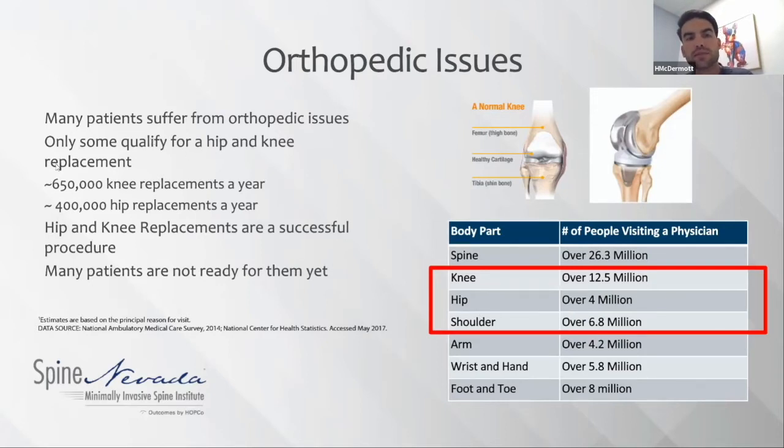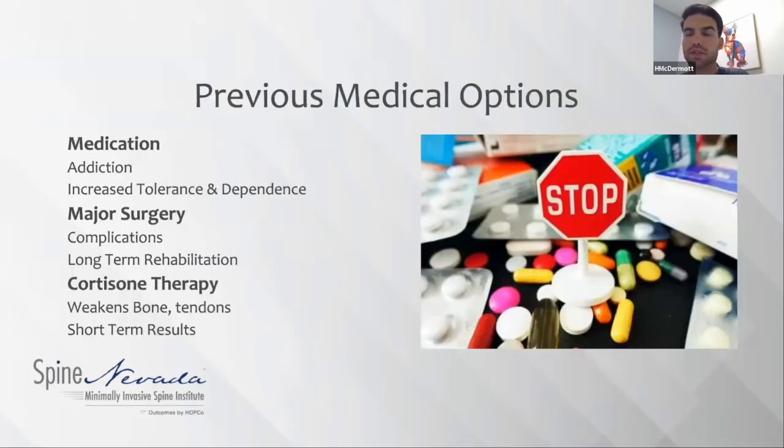This leads over time every year to an annual hip and knee replacement of 650,000 to 400,000 for the knee and hip respectively. And these can be very successful. These can be life-changing for the vast majority of people who get them. But we'll look later in a second here that about 1 in every 5 people who get a knee replacement say that they're unsatisfied with it or wish that they hadn't had it in the first place, which leaves a lot of patients out there that maybe could fill what this treatment gap is that we'll talk about in a second. Again, previous medical options for treating these painful joints and soft tissue issues, medications.